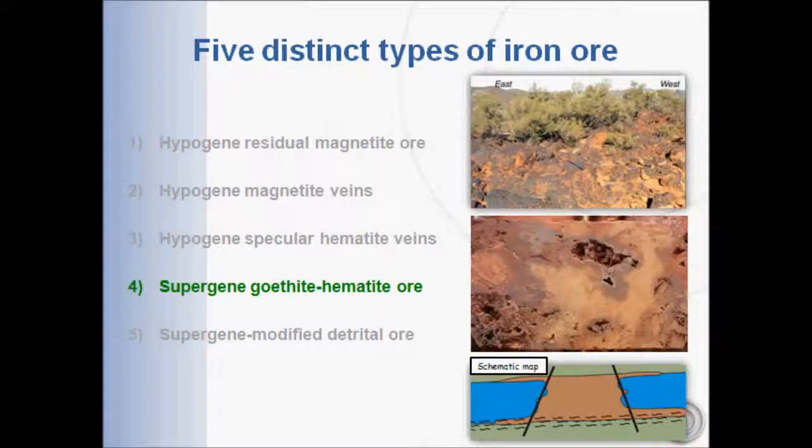The fourth type of iron ore within the BIF is a supergene style of mineralization. In the outcrop, it looks a little bit like this. This is near Madoonga, and again my hammer is located here.